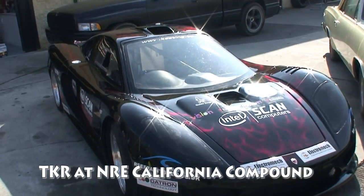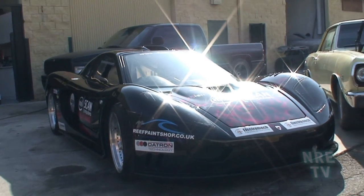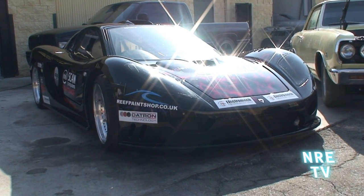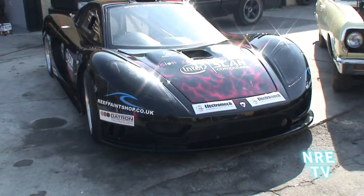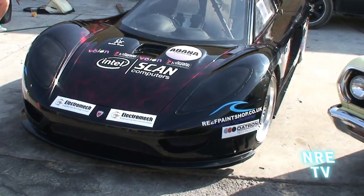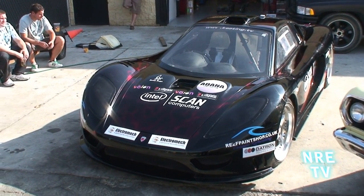So this is the Anthony Keating Supercar. Get a nice little view of this sucker. It's a space frame, mid-engine, twin turbo small block. Totally designed by Anthony here. He's done what all the guys dream about when they're kids: make his own car, and actually been successful with it.